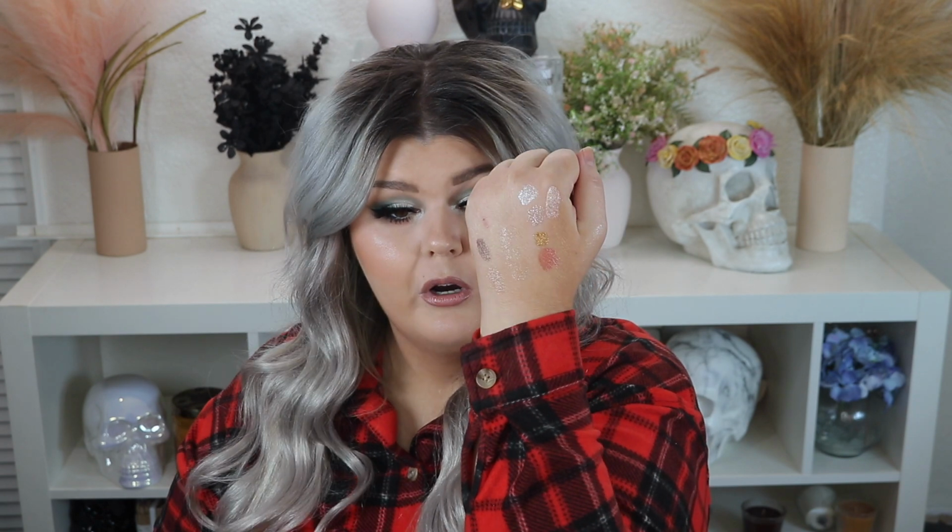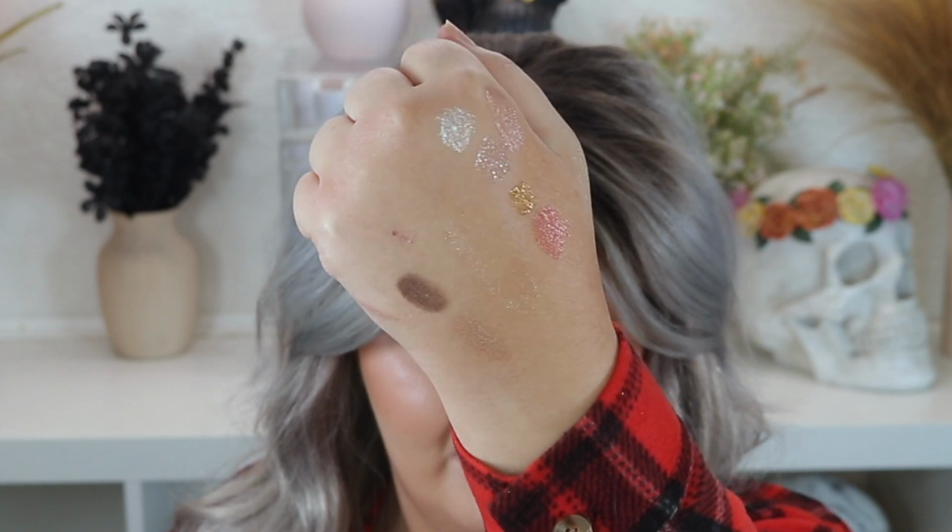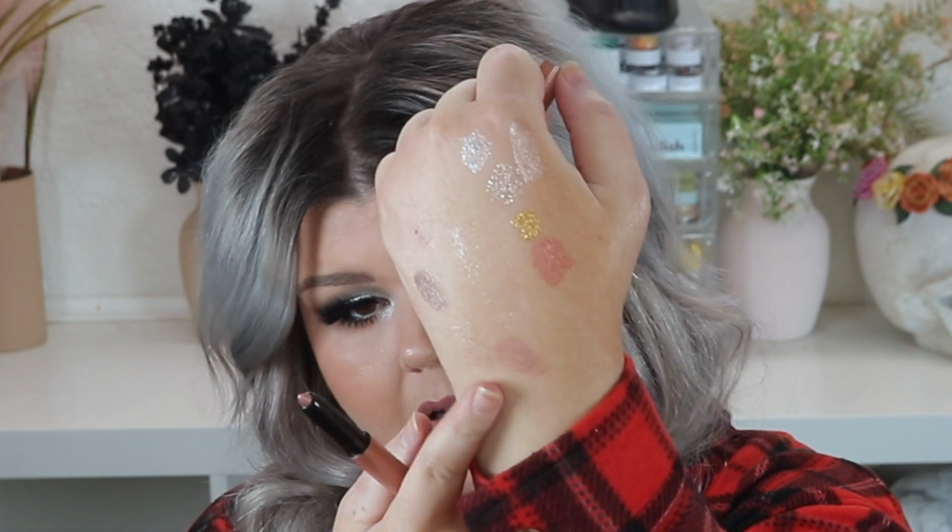This one is Bronze Metal. So Bronze Metal, oh, that's gorgeous. Imagine a bronze smoky eye with that. Yes, please. That's gorgeous. Rose gold. Okay, let's see. That's pretty. Rose gold right here.